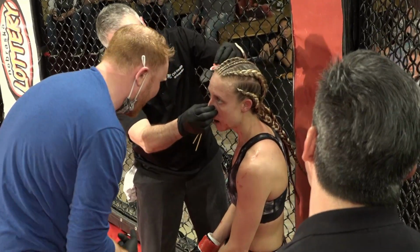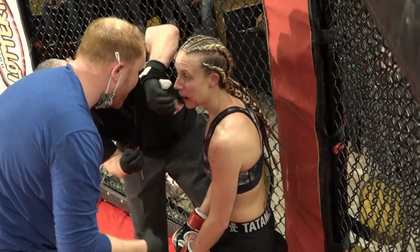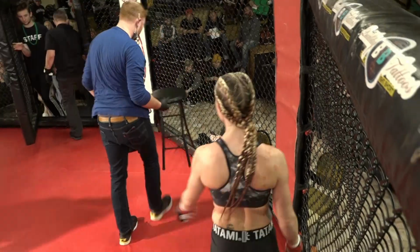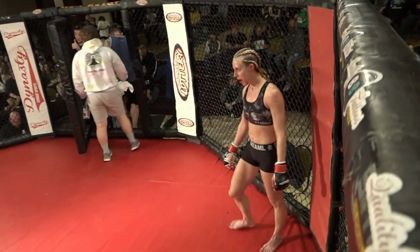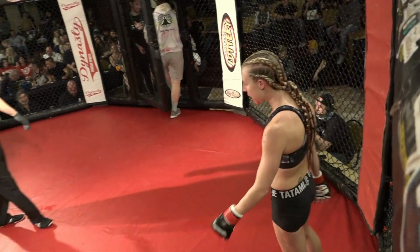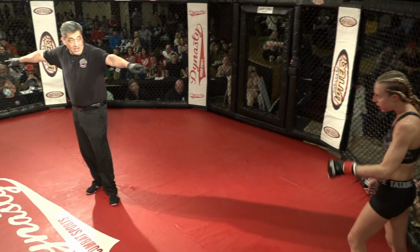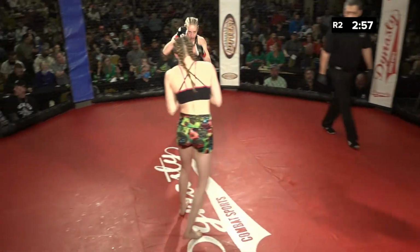I'd like to see Morgan, especially when Tawnie's coming in with that jab, throw a leg kick out there. Establish that distance. Yeah, Morgan's going to have to set a shot up or something. She's definitely tried to clinch. She's going to have to cut the cage better if she wants to get to that area.